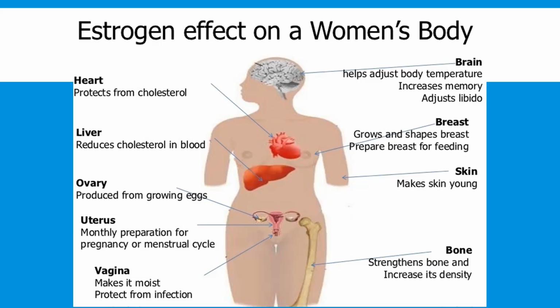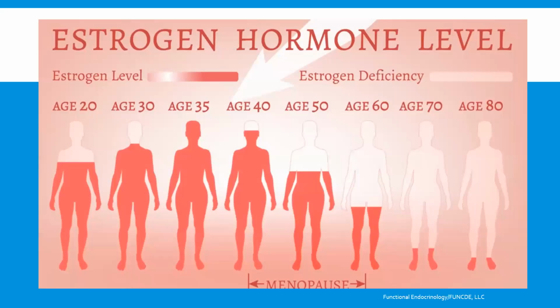Breast growth is important, as is preparation for breastfeeding. And estrogen makes skin look young and silky. Bone strength is important for women and actually for men too. We know that if we completely block estrogen in the male body, they have a tendency to develop more osteoporosis, thinning of the bone. So it's not accurate only for women's bodies, it's accurate for men's bodies too.